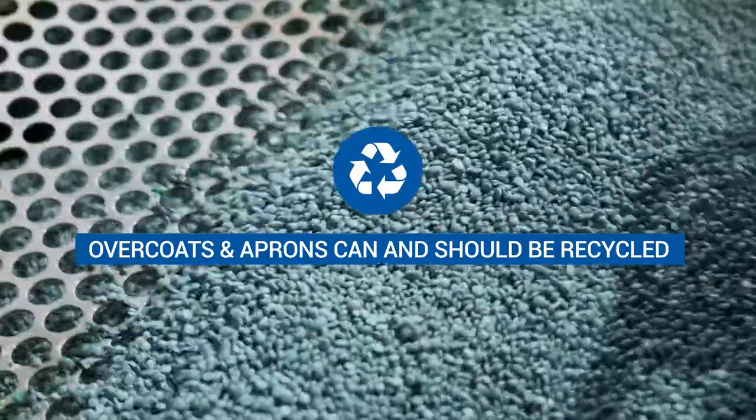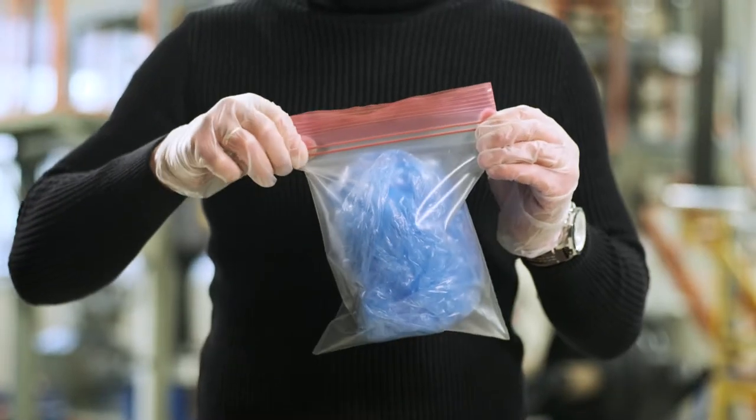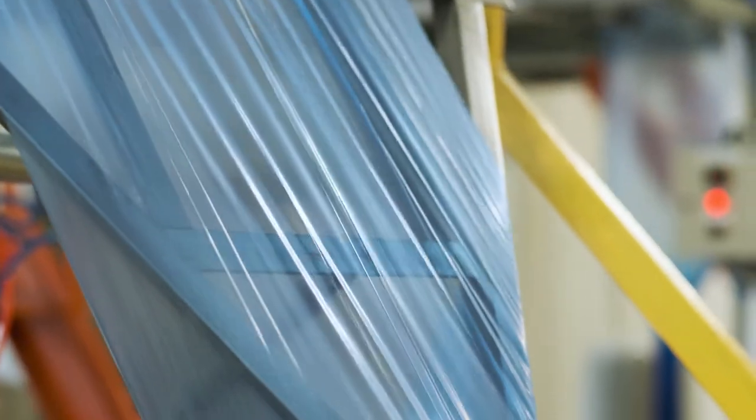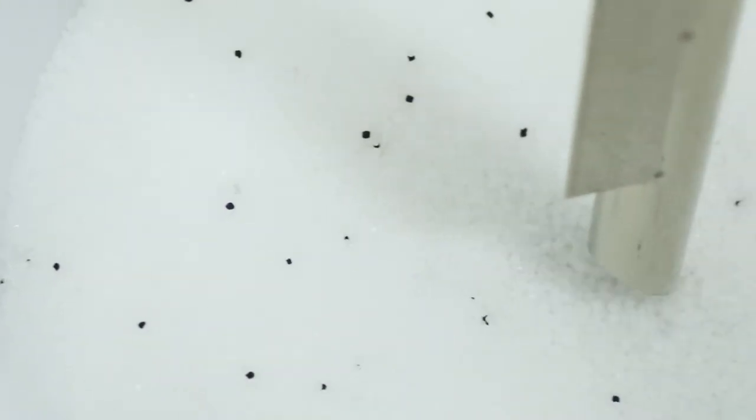In our product range, you'll also find hygienic bags, zipper bags for liquids and other hazardous substances, garbage bags for all possible types and sizes.